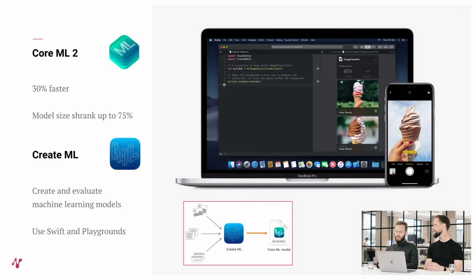There's even certain builder types inside of this framework that allow you to make the creation of the model more interactive. So you can drag and drop images, and you can look at all of this in the playground. I think this is really nice.